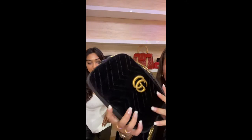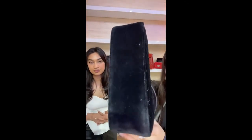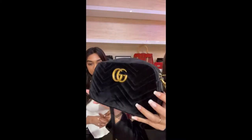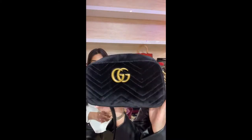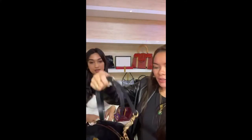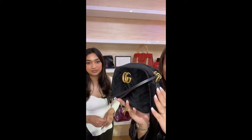Let me show you the condition. Really good condition. As you can see, the corners, there really is not much sign of wear at all. I absolutely love this piece. You can even style it as a clutch as well, which is what I like. You can tuck this in, pop the straps in and then have it as an evening clutch if you're out for the evening or have any special events. A super versatile bag, guys.